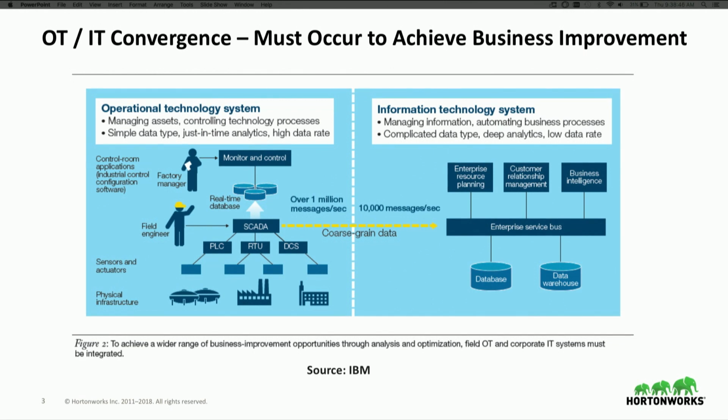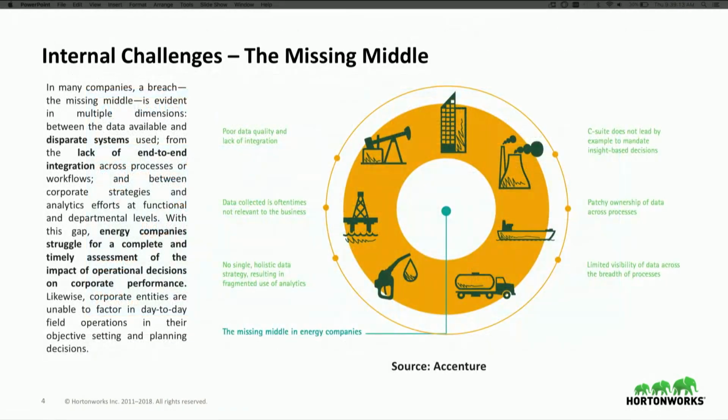This is a slide from IBM that I stole from somewhere that I really like. In order to truly drive business performance and improvement, there is a need to blend these different data sets: OT, IT, and you could even throw in ET on the engineering side. You could throw in external data sets like weather, environmental, social. That's what we're starting to see from both our oil and gas and our energy and utility customers.